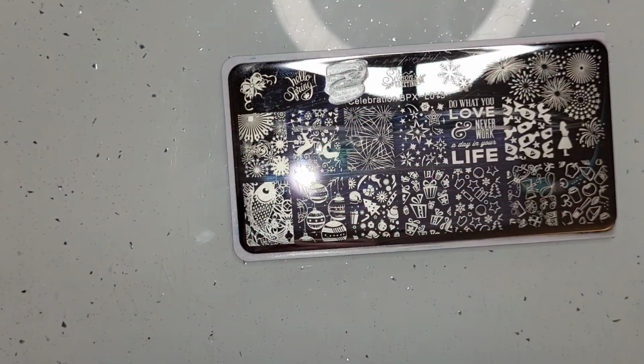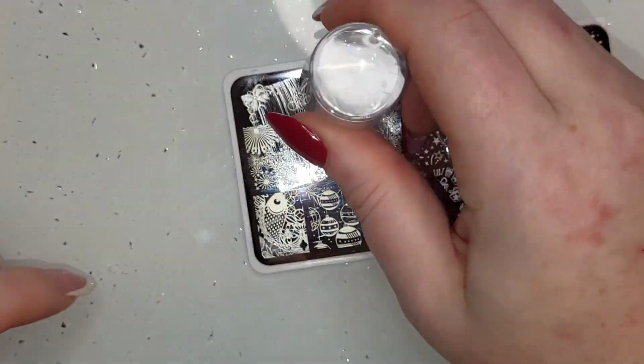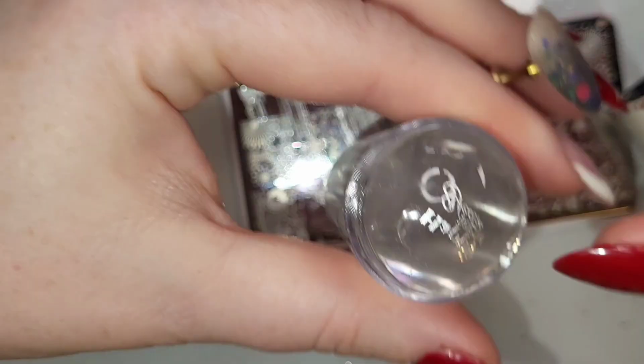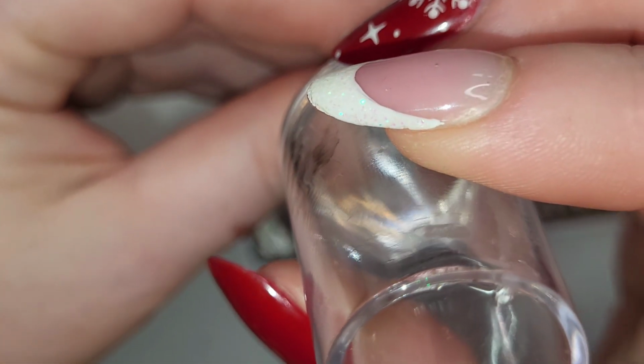Time Fly, the colour from Born Pretty in a stamping polish. This is just regular polish, not gel polish or anything. I've grabbed the little saying, it says Happy New Year, and I'm going to put that on the middle finger.